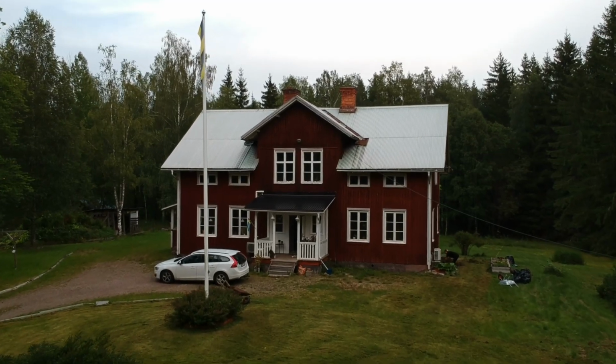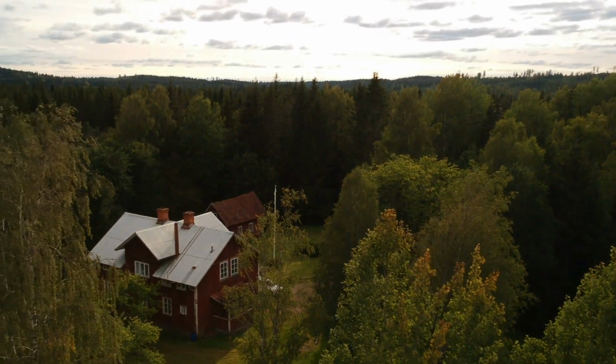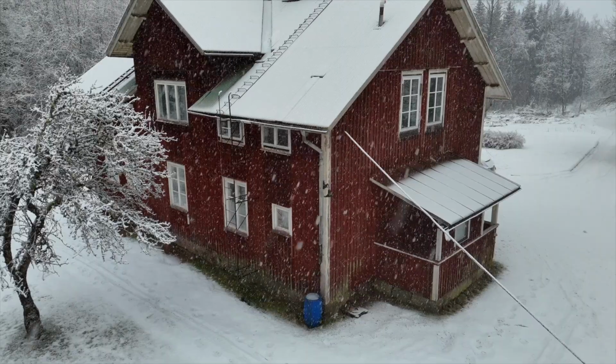Yes, let's just get on with this house tour. This house was built in 1907, I think. It's a bit unclear when the house was built, since on paper it's registered as 1923. The previous owners found carvings from 1907 when they were doing renovations. I have heard that around that time a lot of houses weren't registered, so when they were registered they just put a random year. So we don't know exactly when it was built, but it's definitely more than 100 years old.